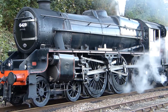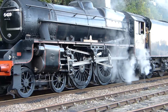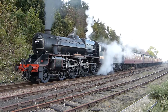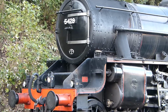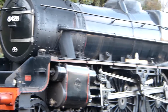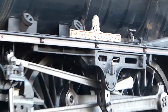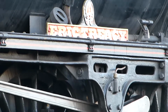And there we are, it's come to a stop and it's virtually posing for photos. I've walked down the adjacent footpath from the car park, which you'll see in a moment, runs under the road bridge. Position yourself anywhere along there, you'll soon get to see where the trains stop, and then reposition if you like. They've named this one Eric Treacy after the great railway photographer.